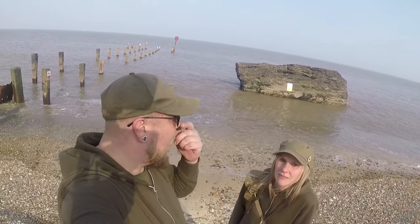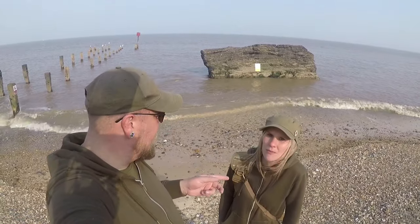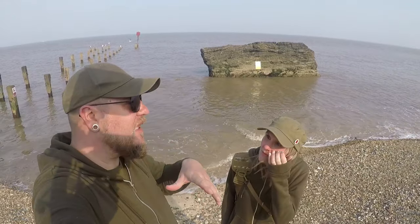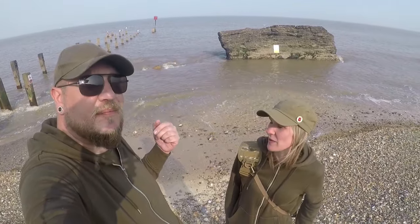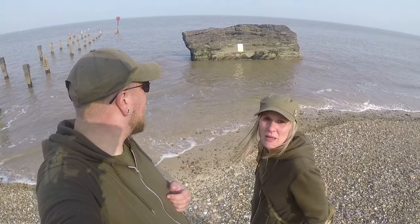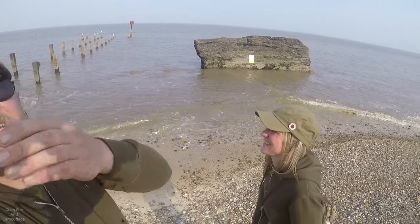Right, we're just having a little walk along the beach here at Corton, and Emma was talking about these things that have fallen into the sea. We're going to quickly show you. We didn't know if they were war-related to start with, but on closer inspection, probably not. Maybe sea things. We don't know what they are. Maybe you might know. Pop it in the comments. We'd love to know. Exactly, let's have a look.